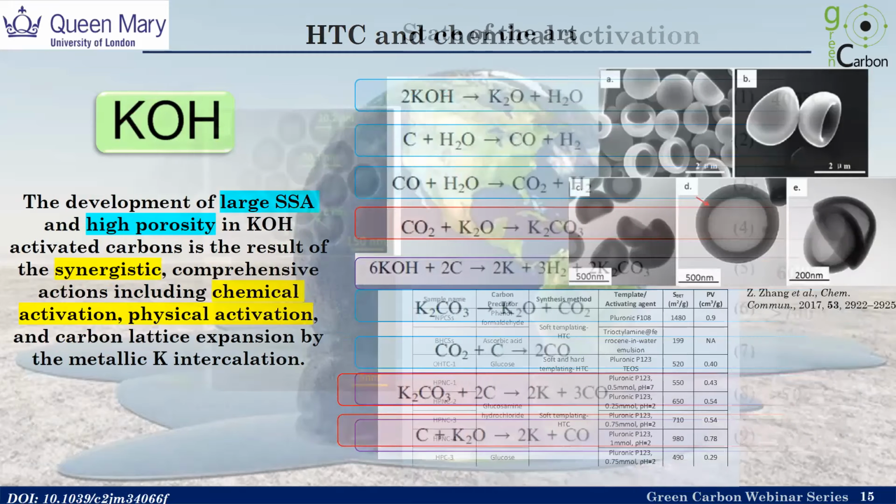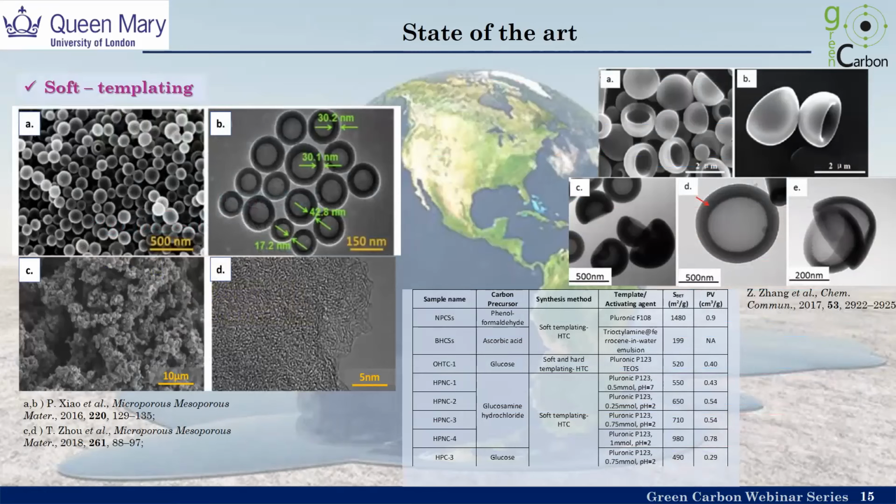This being said, here are some images, some state-of-the-art from the methods that I mentioned before. For the soft templating, you can see the formation of nice carbon spheres, a very homogeneous structure. The sizes are quite the same. The morphology seems to be homogeneous. And if you check the table, you will see that surface areas and pore volumes are quite decent. For example, the first line shows a surface area of more than 1,000 square meters per gram, which is quite large. So this method is actually good, and it could of course be improved, but it could be used for many applications, not only for gas adsorption. Whenever you need a porous structure, you can employ this methodology.